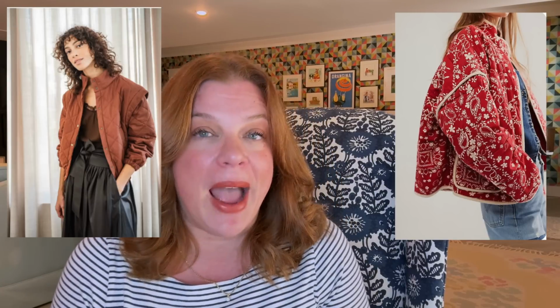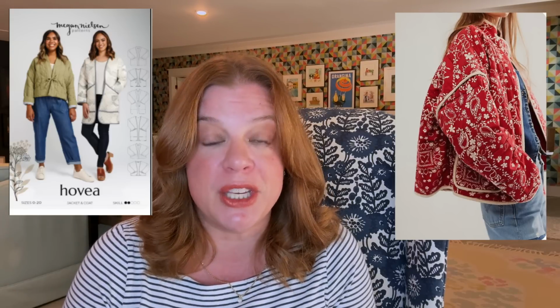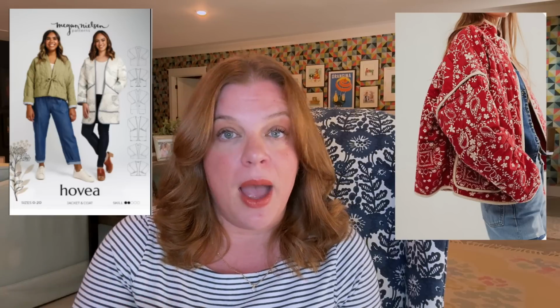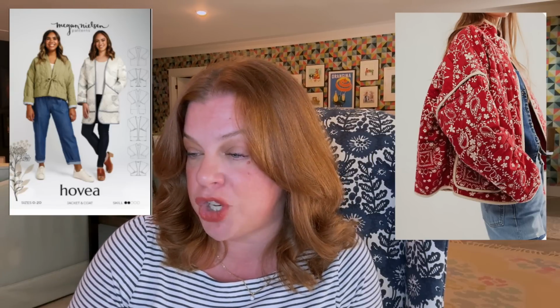The next one I've grabbed is the Megan Nielsen Hovia jacket. I have seen this one done up quite a few times. I don't know how old it is, but it's not particularly new. But it has some really cute options, one of which is using the ties to close it up in the front, which seems to be very on trend right now. I've seen a ton of quilted vests that use the ties to close it up. Or you can do more of just an open jacket. It has a couple of different lengths. Jenny really wants to make this one up, but another really great option.